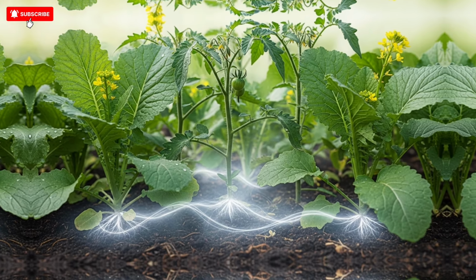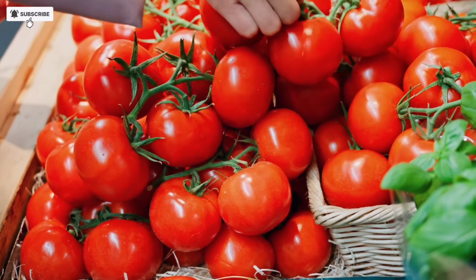So, as you can see, these plants aren't just filling up space. They're actively working behind the scenes to make your soil healthier, which means healthier tomatoes. And the best part is, you're using nature's own tools to do it. No chemicals, no pricey fertilizers, just good old-fashioned companion planting. Stay tuned, because I've got even more tips coming your way to make your garden thrive. You won't want to miss what's next.